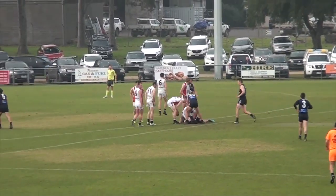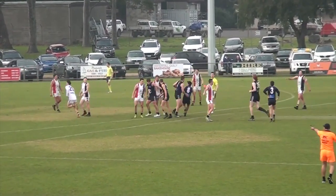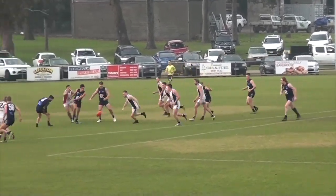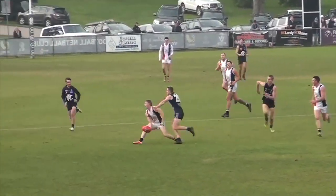And then an excellent tackle laid at centre half forward by Bonbeach, and that was by Tyson Murray, at centre half back for the Bonbeach team. Casey almost had it, and an opponent comes through and takes it away from him, wins it back though.